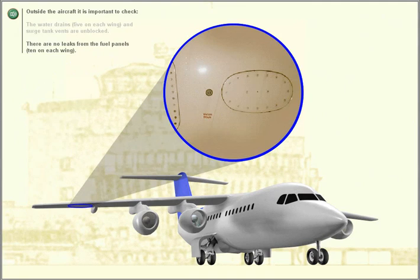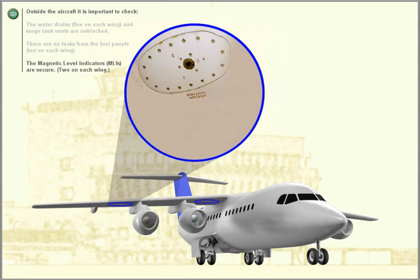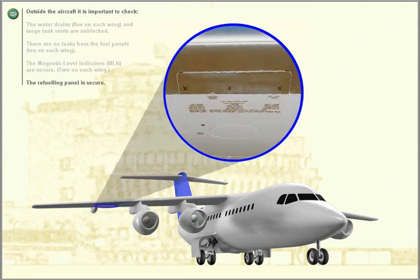There are no leaks from the fuel panels, 10 on each wing. The magnetic level indicators, MLIs, are secure, 2 on each wing. The refueling panel is secure.